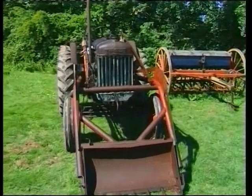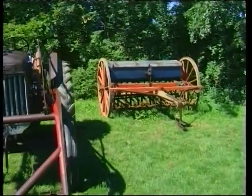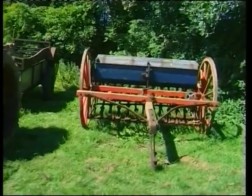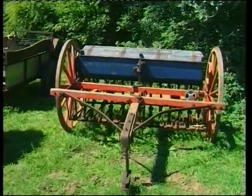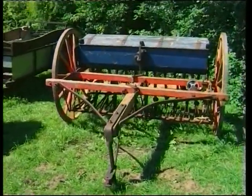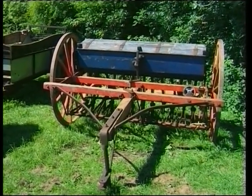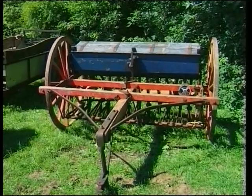What have we got around the corner? That's an old root drill. No, sorry, that's a corn drill. That would have been initially pulled with horses, and then the tractor drawbar would have been an adaptation, probably in the 40s. So that's quite an old one there.